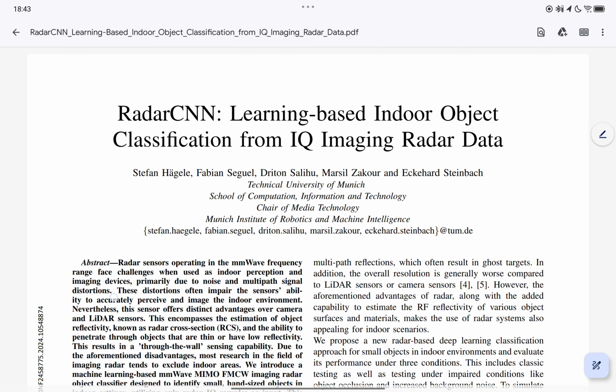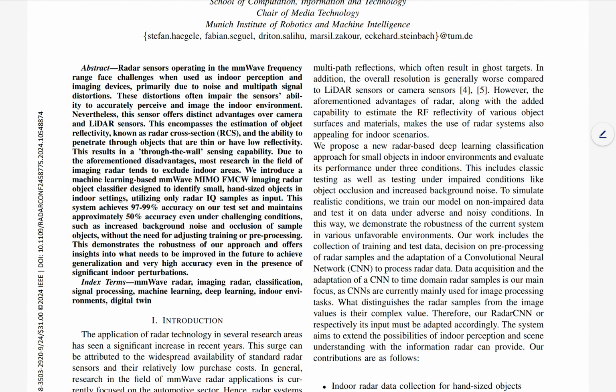So they start with the abstract and the introduction, as always, and they cover radar sensors in the millimeter wave frequency and the challenges they're facing. For example, indoors you have a lot of multipath reflections, and that considerably distorts and confounds the returning signal. They present a machine learning based millimeter wave MIMO FMCW imaging radar object classifier using a convolutional neural network, classifying small objects in an indoor setting, also in an occluded environment, achieving 97 to 99% accuracy on a test set and almost 50% accuracy on the occluded environment.